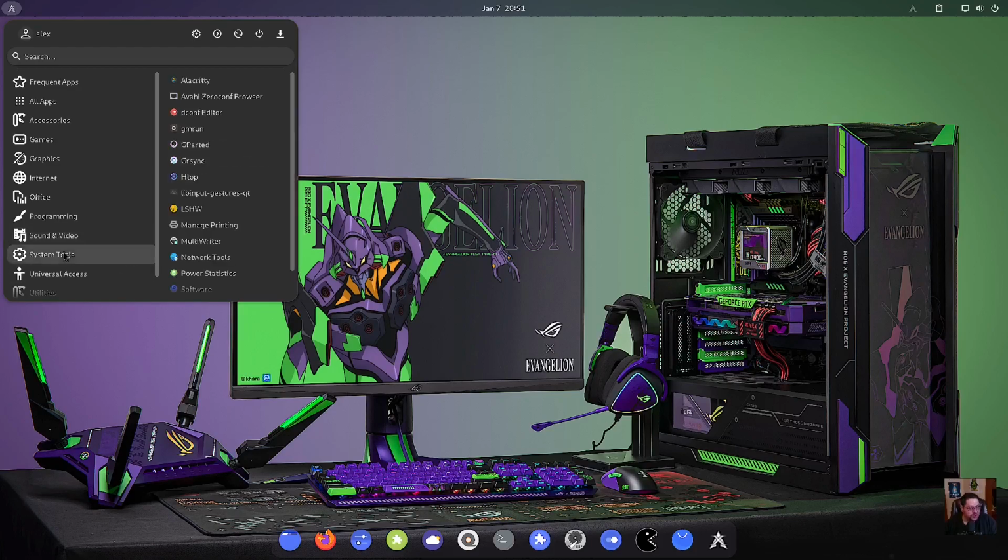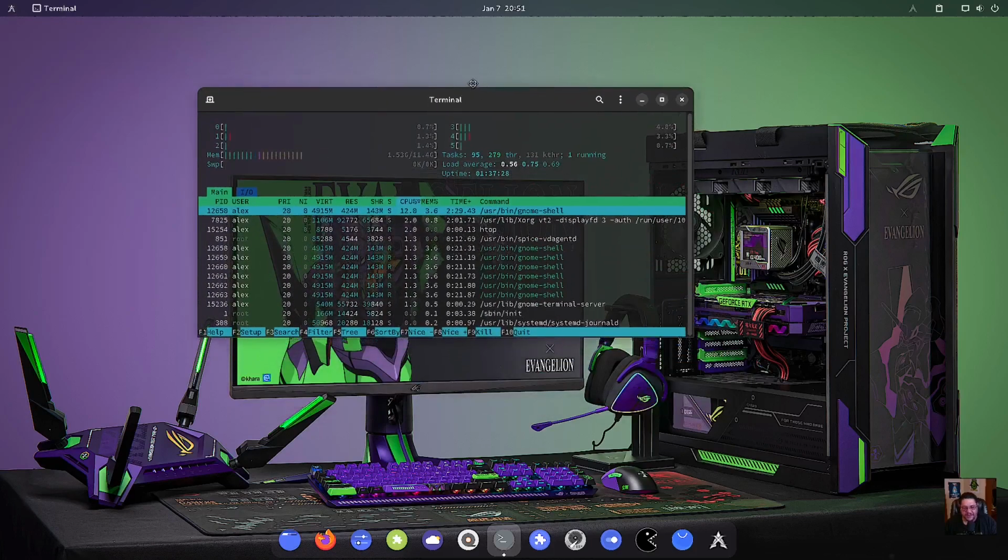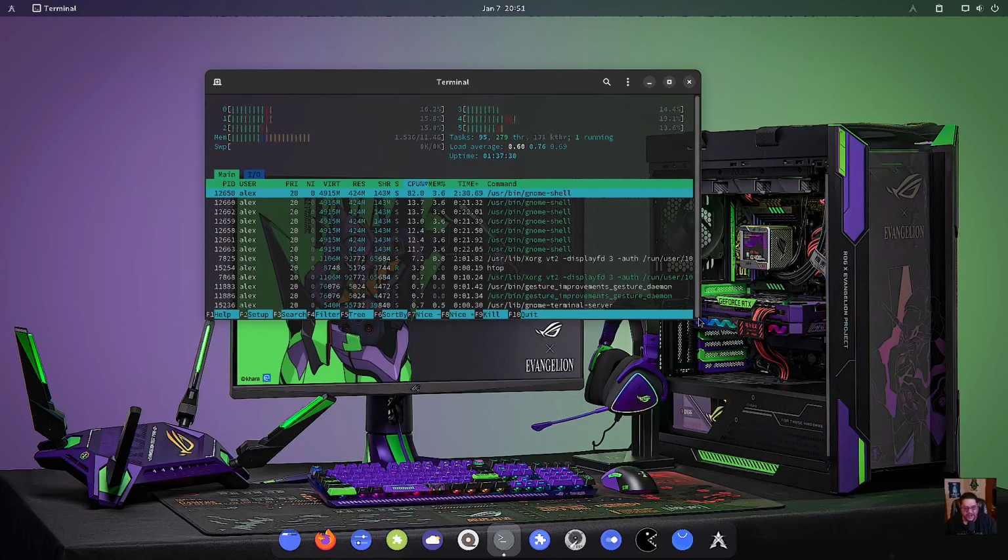For system tools, they have Dconf Editor. They have GParted in there. They have HTOP installed. And for HTOP, which is the TUI version, you're looking at memory. I'm using 1.5 gigs. So that'd be interesting.